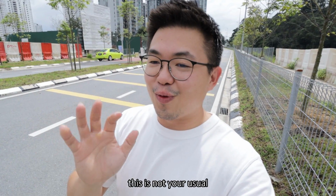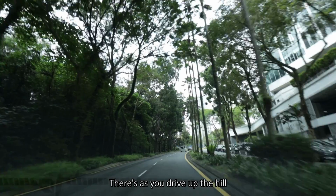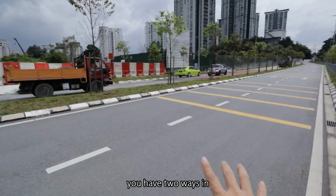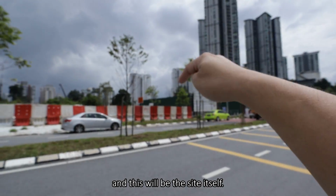This is not your usual walking distance to the convenience of Mont Kiara anymore. This one definitely you will need to drive. Then as you drive up the hill along Jalan Desa Kiara, this will be the roads where you have a two-ways in and then a two-way out. And this will be the site itself.